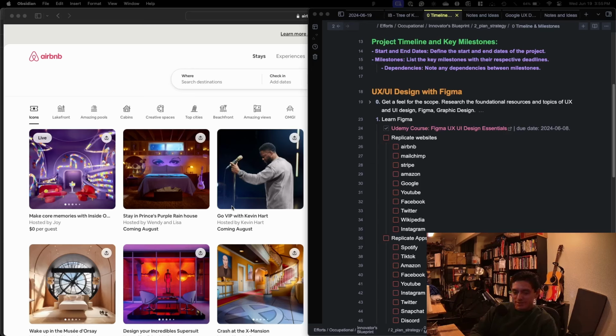My background isn't necessarily in coding, although I do have coding experience, more so with Python, and I have more machine learning and computer vision experience than I do app design or website design. But I need to learn everything associated with app design. I'm sidetracking a little bit. So essentially, I'm breaking down this journey into learning and then building.